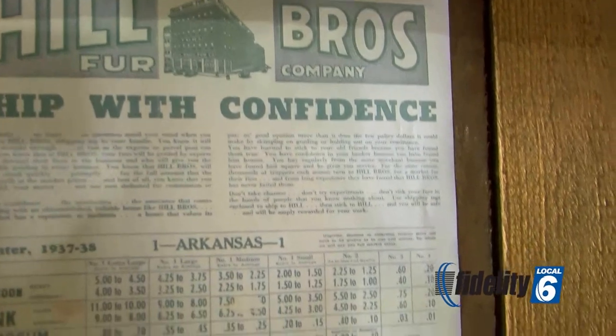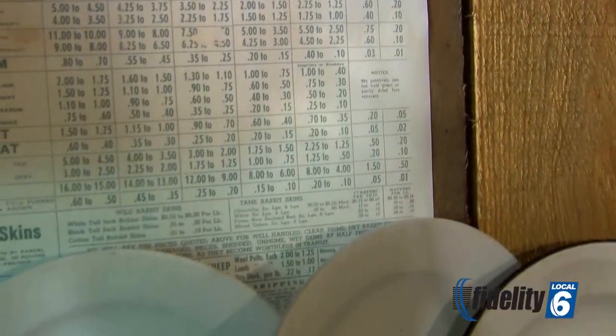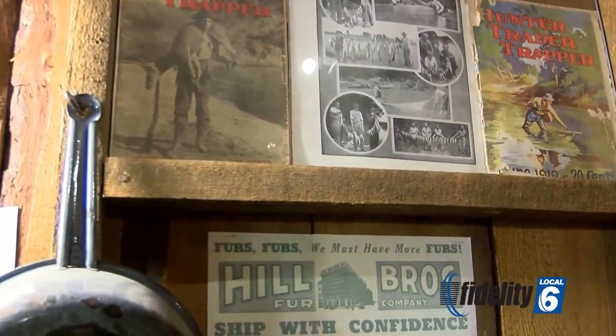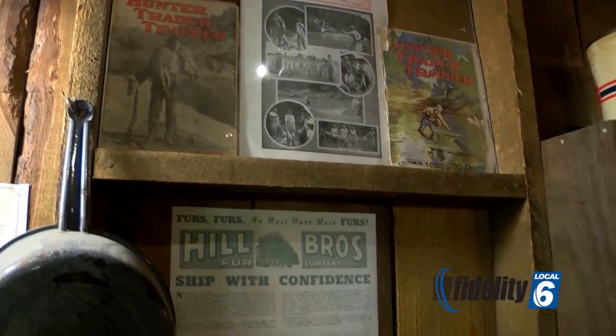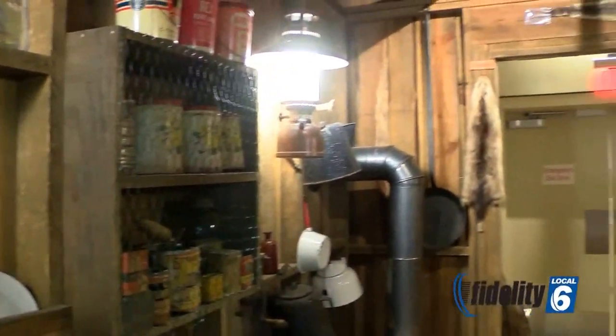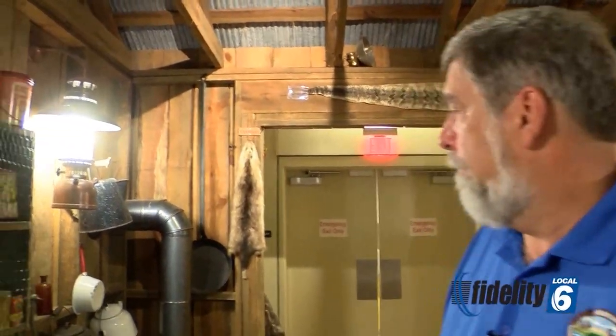And during the Great Depression, a possum skin being sold might have made the difference of a family having another pair of shoes. So the fur industry is definitely something that there are still very active trappers today, and it's a very important part of reducing predator populations.